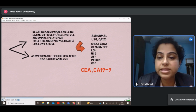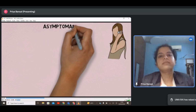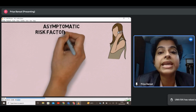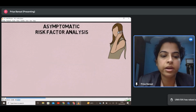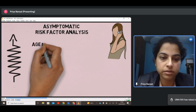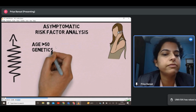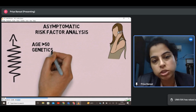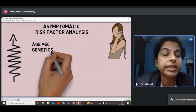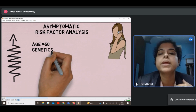So, once these tests are done, the second thing I wanted to tell you is about the asymptomatic patients, because risk factor analysis is very important, what we are doing with the help of our cancer nurses. So, about the risk factors, the first risk factor is definitely age. Any patient who's coming after the age of 50 to a gynecologist, there's something wrong there.